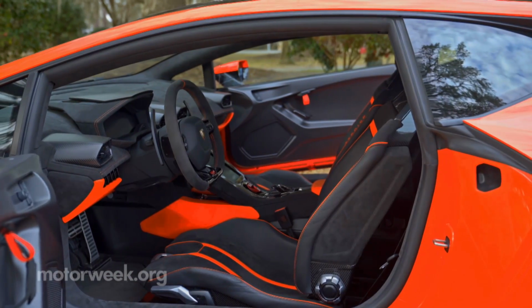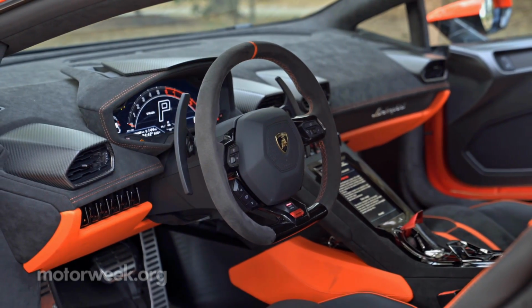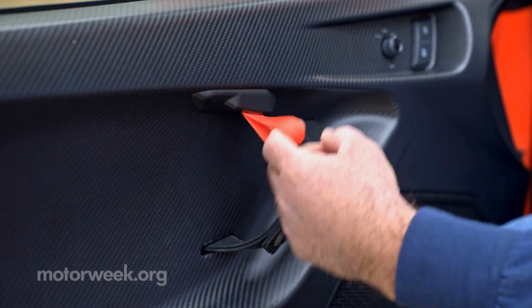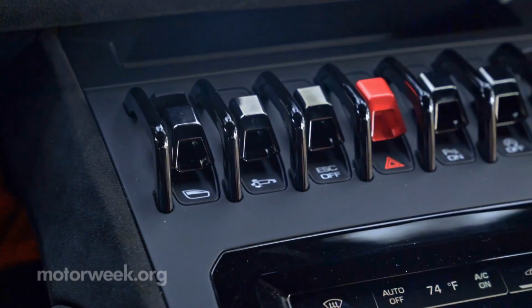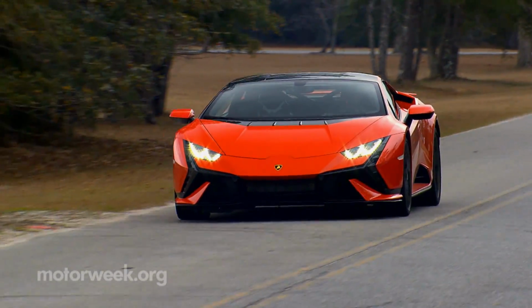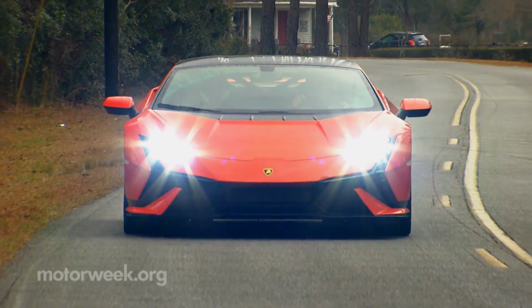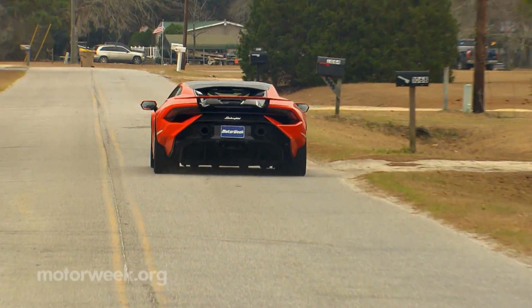At its base level, the Tecnica is more luxurious and less purposeful than the STO. But with the full canon of Lamborghini customizations available, buyers can basically add in as many of the STO's goodies as they want, including lots of carbon fiber. Driven on the street, it's not quite like a Camry, but it is comfortable and surprisingly easy to drive. Though thankfully you can still hear plenty of mechanical noises and you're obviously well conscious of your investment.